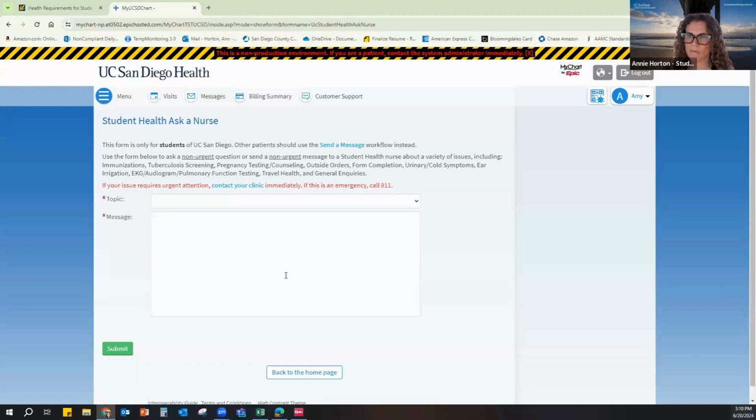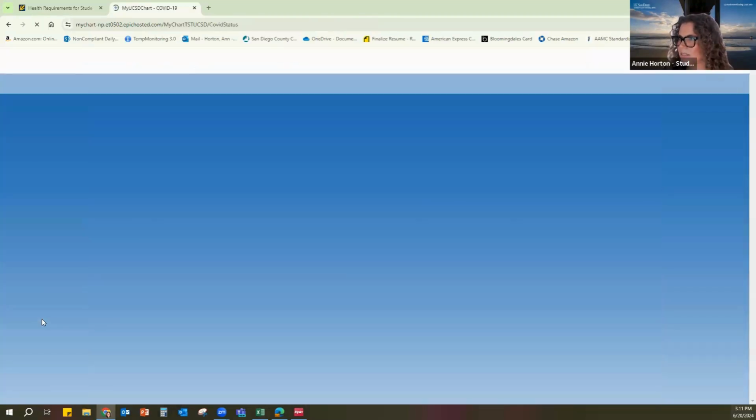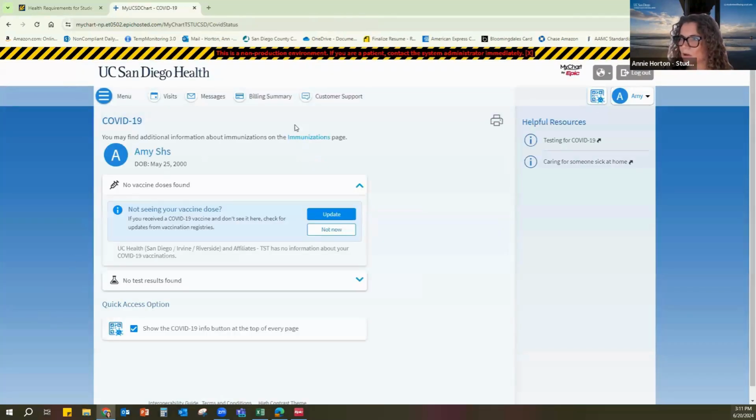And we try and turn those around as fast as we can. Generally, it's within 24 hours, although around deadlines and hold dates, it may take longer than that. We do have nurses working remotely after hours and in the weekends that are assisting as well. So we aim to turn these around as fast as we can. The next thing I want to highlight is going back to the menu and to COVID-19. Now, COVID-19 sits a little bit separately in terms of your vaccine doses, and so this was built during the pandemic, so it sits just a little out from the other vaccines.